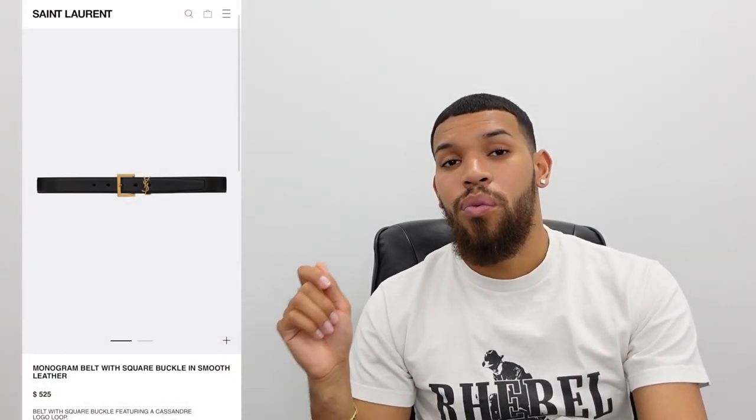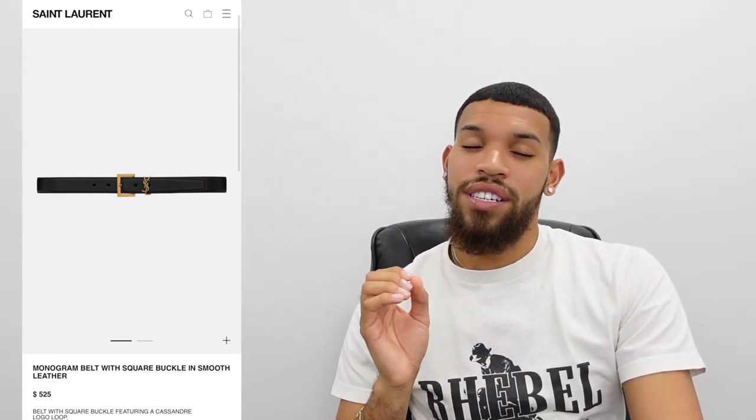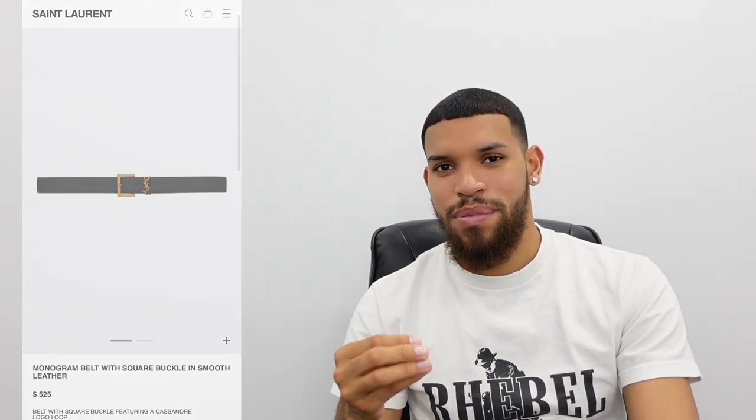I don't want to fall into the trend. I don't want to, you know, look like everyone else in a Gucci belt. So I steered away from that. I sold the belt, moved on, and I don't have a luxury belt at the moment. And I do think this YSL belt is a great way of including a little bit of logo, a little bit of, you know, in your face, but it's very subtle. That's what I love about this specific belt.